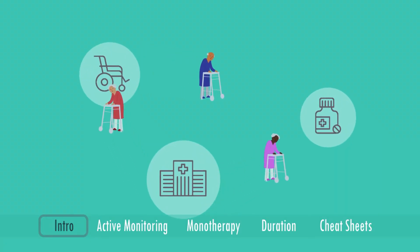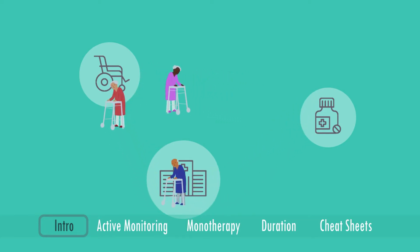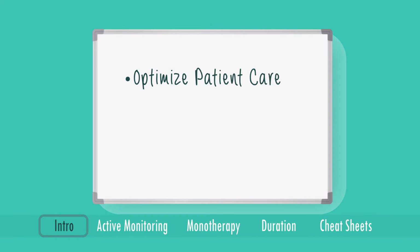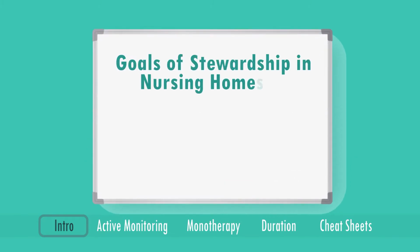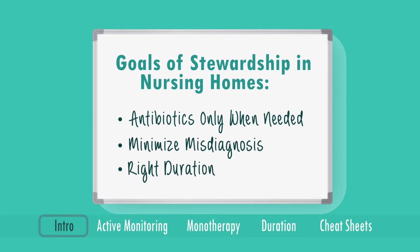We work with medical directors from several nursing homes sharing patients with Emory Healthcare hospitals to improve the use of antibiotics to optimize patient care, protect patients from potential harms associated with antibiotic use, and reduce the threat of antibiotic resistance. The goals of nursing home stewardship programs, working as part of the EASIL collaborative, are to promote antibiotic use only when needed, minimize misdiagnosis, and ensure the right drug is used at the right dose and duration.